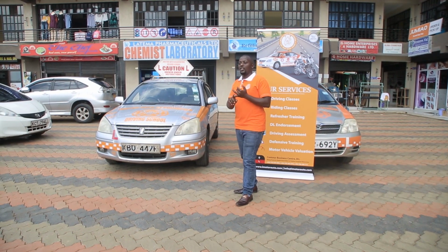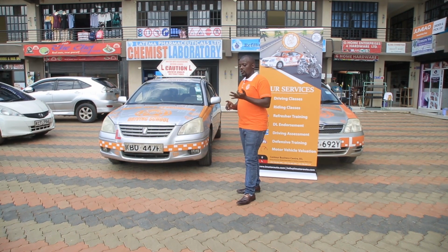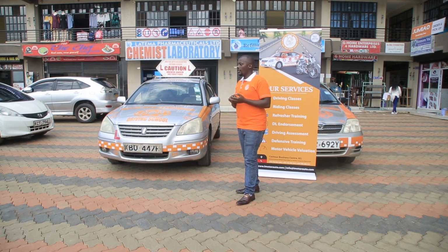And we are going to divide into 3 parts. Number 1, we are going to do external inspection. We are also going to do internal inspection, and we are also going to do tire safety.